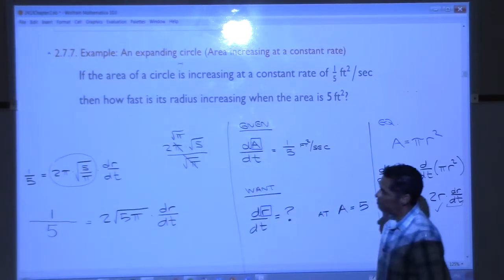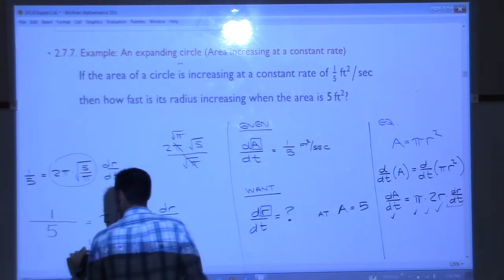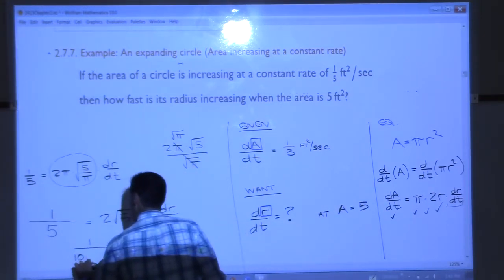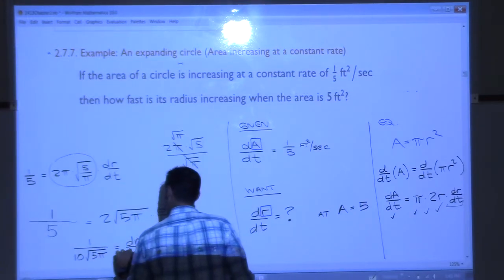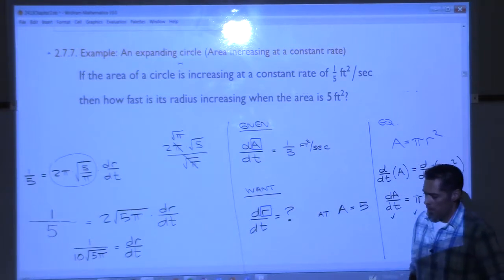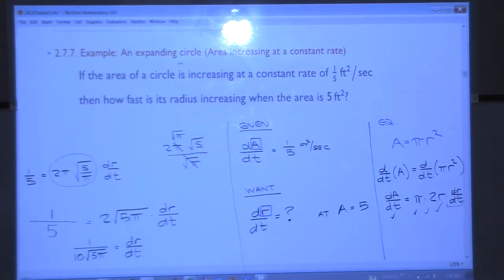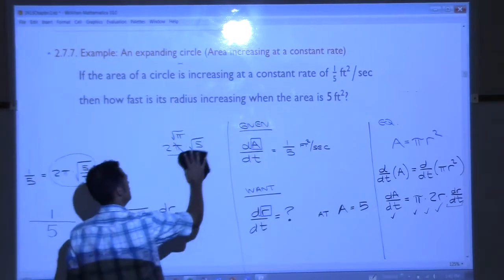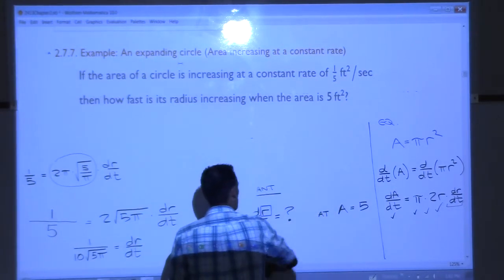Okay, so that's what the right side is. Now I divide both sides by this. And when I do that, I get 1 over 10 square roots of 5 pi equals dr dt. And that is our exact answer. What do I mean by exact answer? Exact answer as opposed to approximate answer.